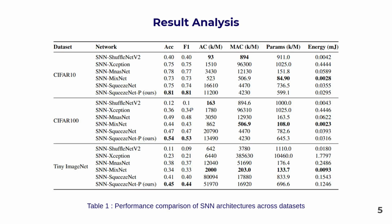Let's look at the results. This table compares all SNN models across three datasets: CIFAR-10, CIFAR-100, and Tiny ImageNet. On CIFAR-10, our pruned SqueezeNet achieves 81% accuracy, a 6% improvement over the baseline SqueezeNet, while actually reducing energy consumption from 0.0355 to 0.0295 millijoules. This pattern holds across CIFAR-100 and Tiny ImageNet, where SqueezeNet Prune consistently outperforms all other lightweight SNNs. Notice how MixNet is extremely energy efficient but sacrifices accuracy, while XceptionNet consumes huge energy without proportional gains.